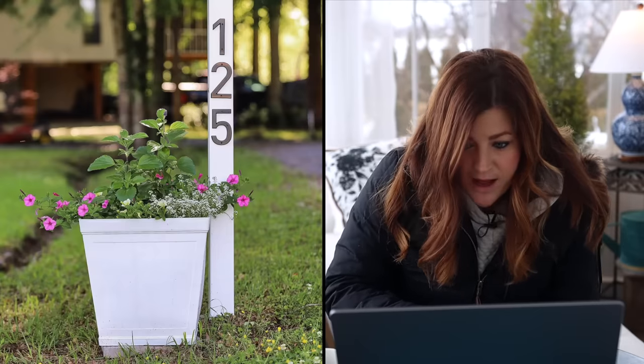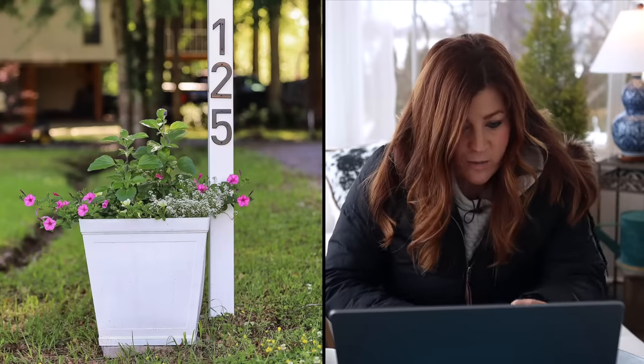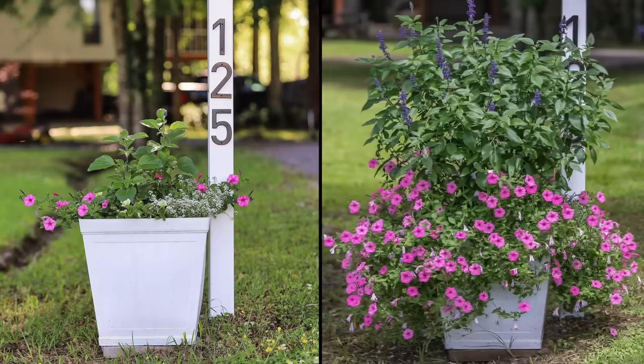So this container has a play in the blue salvia, Supertunia Vista Bubblegum, and then she said that she started out, and you can see it, the White Knight lobularia and a Supertunia Limoncello, but the Bubblegum choked them out. Let's take a look at the after. Yep, that's what Bubblegum does. I've kind of learned that through the years.